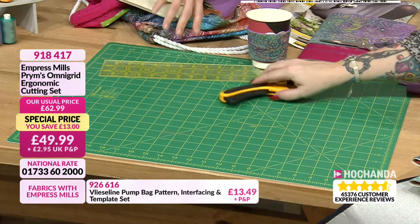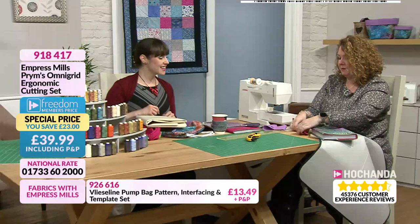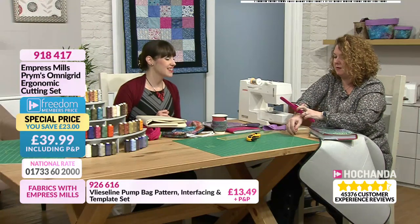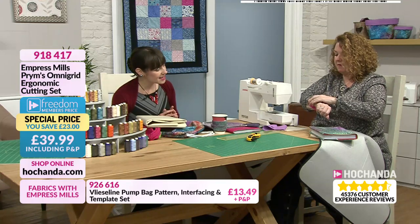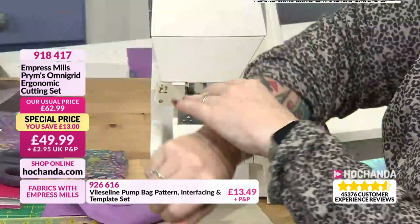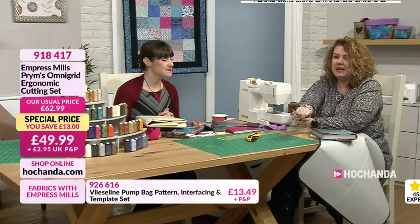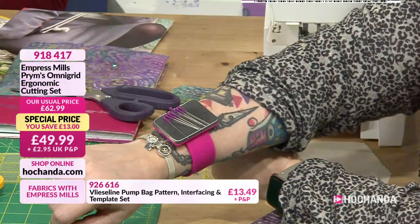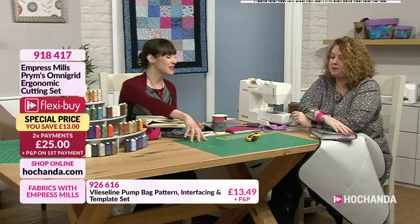Meg's just saying she's not seen that. Yeah, it's cool, isn't it? Keep your needles on. I don't fling it anymore because I flung it and my pins flew. We don't want that. It's elfin safety. Isn't it good? Now that doesn't come in with that set that's on screen. Sorry.